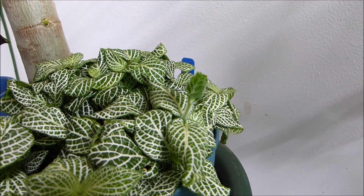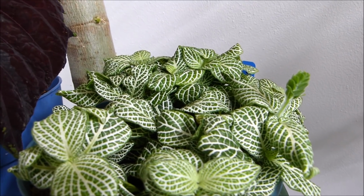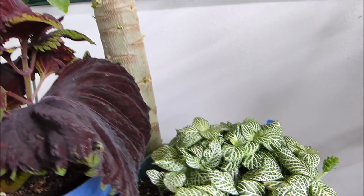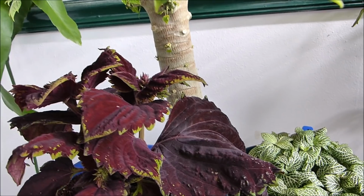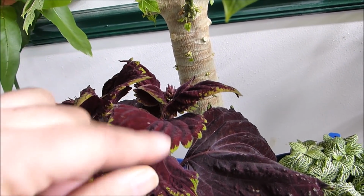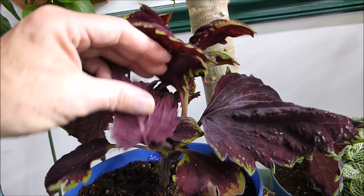I don't know if it's a flower stalk or just a big old weirdness coming out of it, but it's looking good. I think it's just going to get better and better as time goes on. And this one, I know I showed it last time, but I got to show you. Remember the three little, this is the coleus, the three little nubs that were coming out. They're not nubs anymore, are they? They're three very healthy branches.